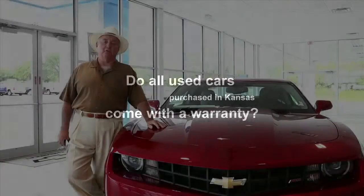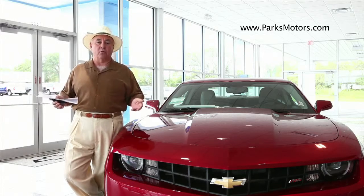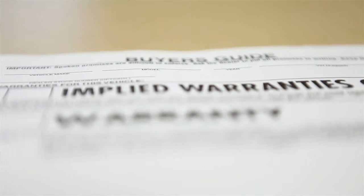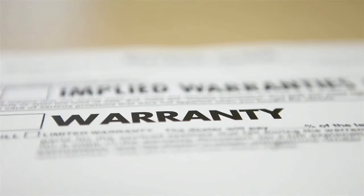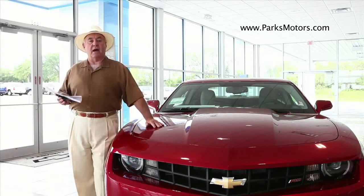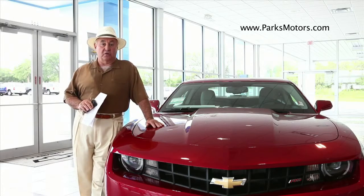Another question many used car buyers have is, do all used cars purchased in the state of Kansas come with a warranty? And the answer is yes. Kansas is an implied warranty state. But what you need to maybe look at there is the extent of the warranty. For example, some dealers would offer 5% off on parts and labor for 3 days or 300 miles. Well, that's not much of a warranty, but it covers them as far as the state law goes. Again, knowing who you're buying from is very important when buying a vehicle, and checking to make sure you understand the terms of the warranty that comes with that used vehicle.